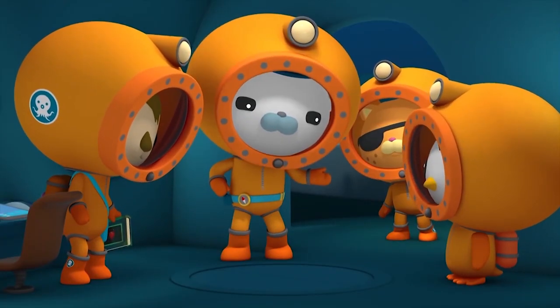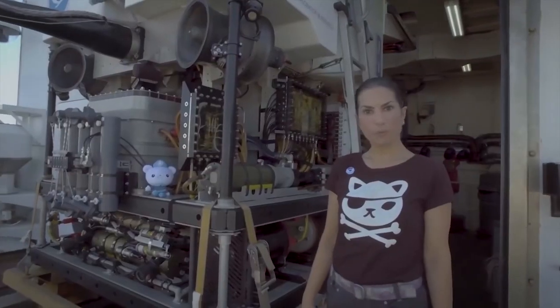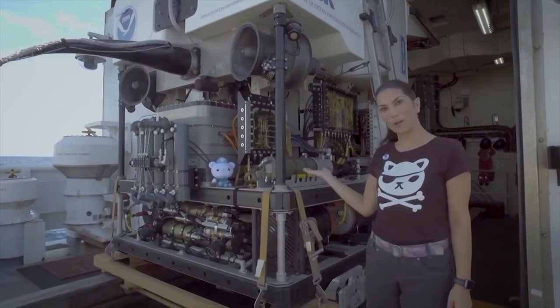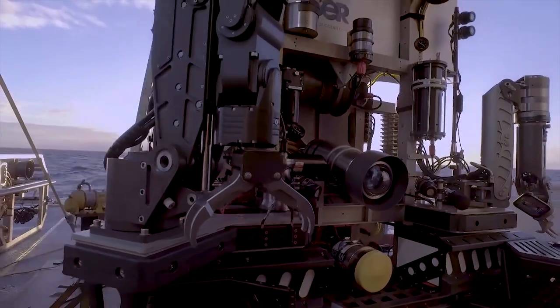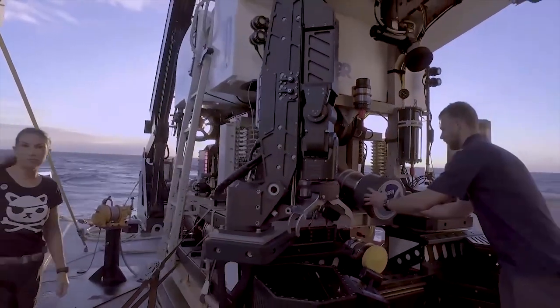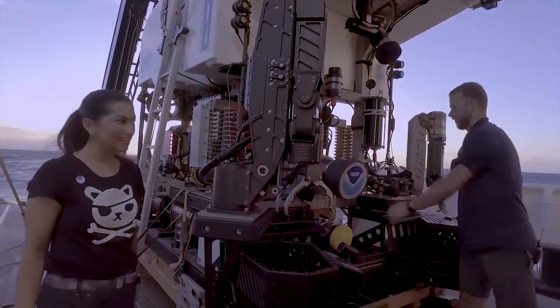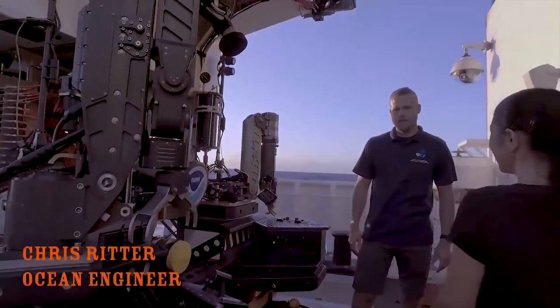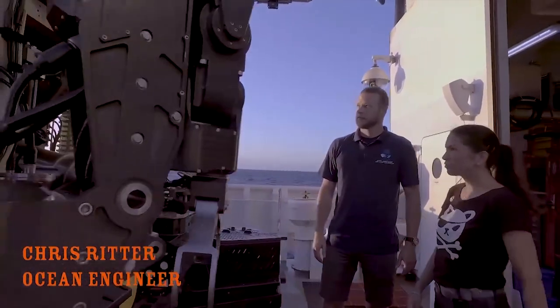Octonauts, let's do this. The pressure in the ocean is so great humans can't go there, so we send a special robot. Octocadets, meet Deep Discoverer, our special robot for ocean exploration. And this is Chris. He works with Deep Discoverer. Hi, Chris. Hey, Debbie. Can you tell us about what Deep Discoverer does?